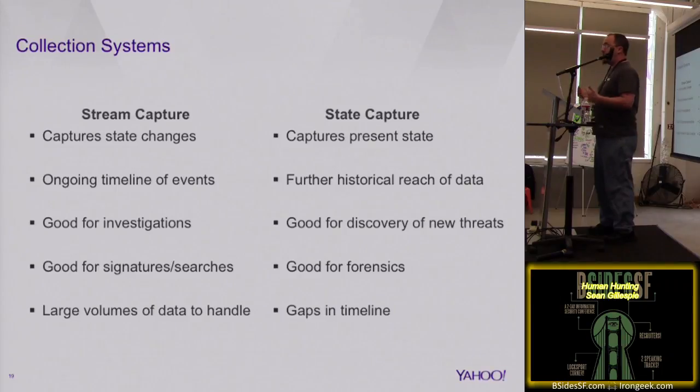And particularly at very large environments, you're not usually going to be able to buy a vendor box that can do all the things that they promise with this type of data. You're going to have substantial investment to have the type of processing to get real-time information out of these sorts of data stores. State capture systems are more the forensic style.